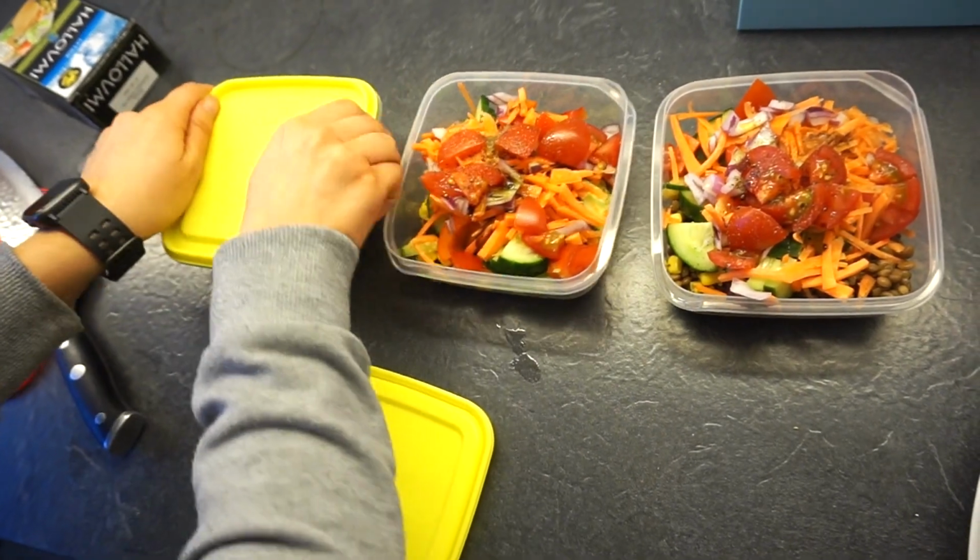You can decide how many times you want to meal prep a week. You can decide how many times you want to cook a week or how many times you have the time to cook. You can do this once a week, twice a week, 3 times a week. That's totally up to you.